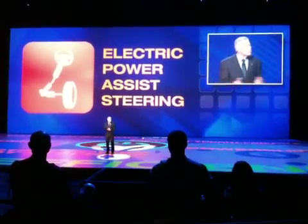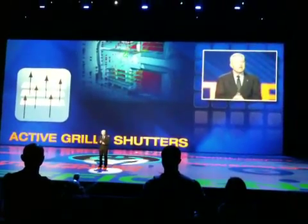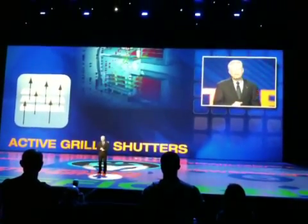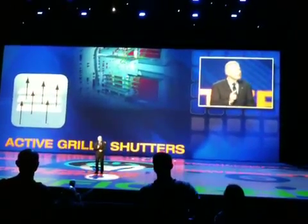Now, on top of these great achievements are little innovative surprises, such as the active grille shutters, which improve aerodynamic drag by directing air up and over the car. Fuel efficiency is just one attribute that stands out.